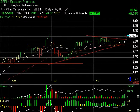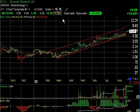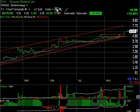And lastly, Sinovac, SVA, very strong chart underway. As you can see, the beautiful trend channel here calls for a measured move up towards the top of the channel around 8 3/4 thereabouts. So that's my trading target. Great volume, great technicals, and certainly accelerating here and looking real good.